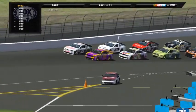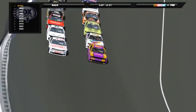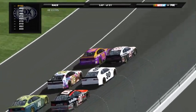Pace car is off. Adema on the inside, Martin on the outside. Top three all Dodges. Here we go to the line. From the H&R Block 400 at Kansas, we have a green flag.